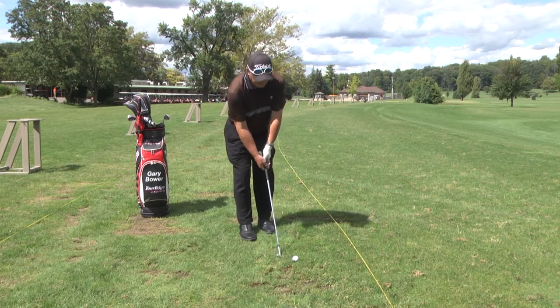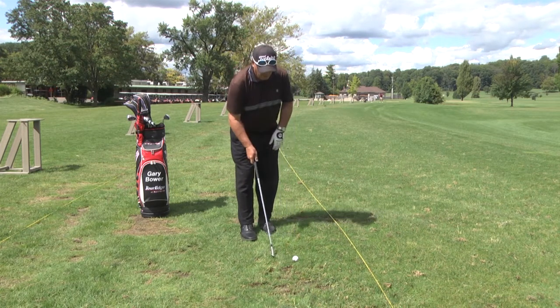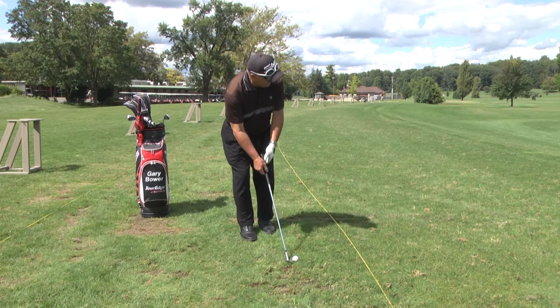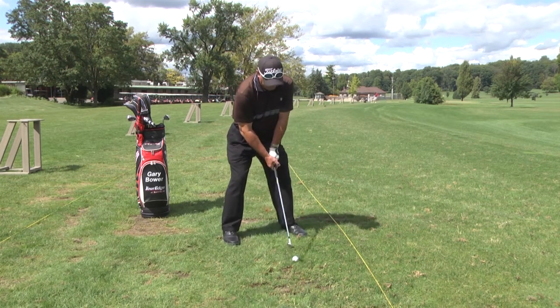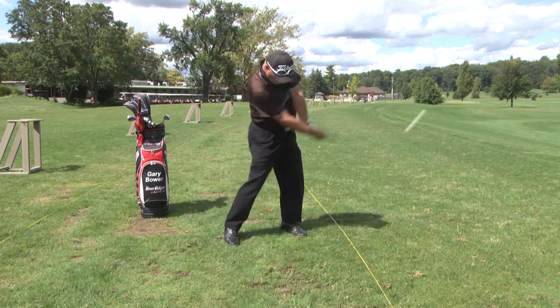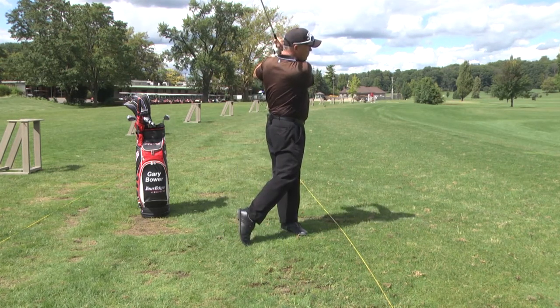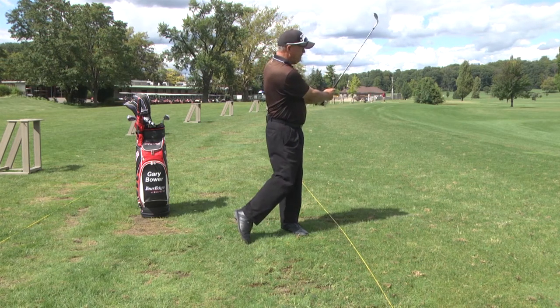You'll be amazed at how the golf ball will set down on the green. It won't roll very far at all if it's a halfway decent green, because you're putting a lot of spin on that ball. Ball position, left heel. Gonna loop it out. Here we go. All right, one more.